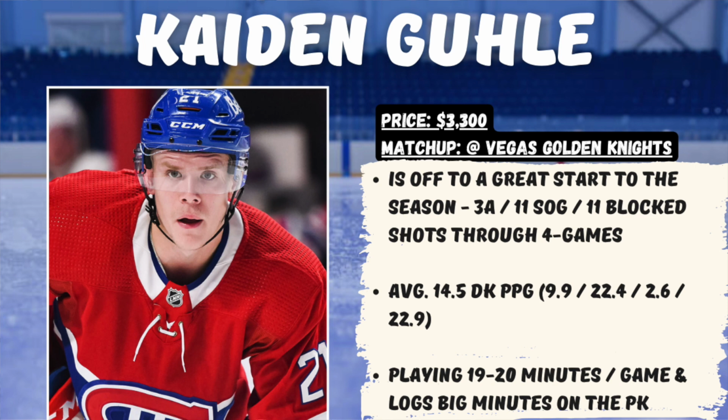Now, honestly, everybody, I was not really thrilled with the low-priced options that we have for defensemen tonight. Usually we can really find some nice value at this position, but I might be spending up in general here tonight for defensemen. But one guy that I thought would be viable is Kaiden Guhle of the Montreal Canadiens, priced at $3,300 in a tough matchup on the road against the Vegas Golden Knights, but he has been off to a great start so far this year.